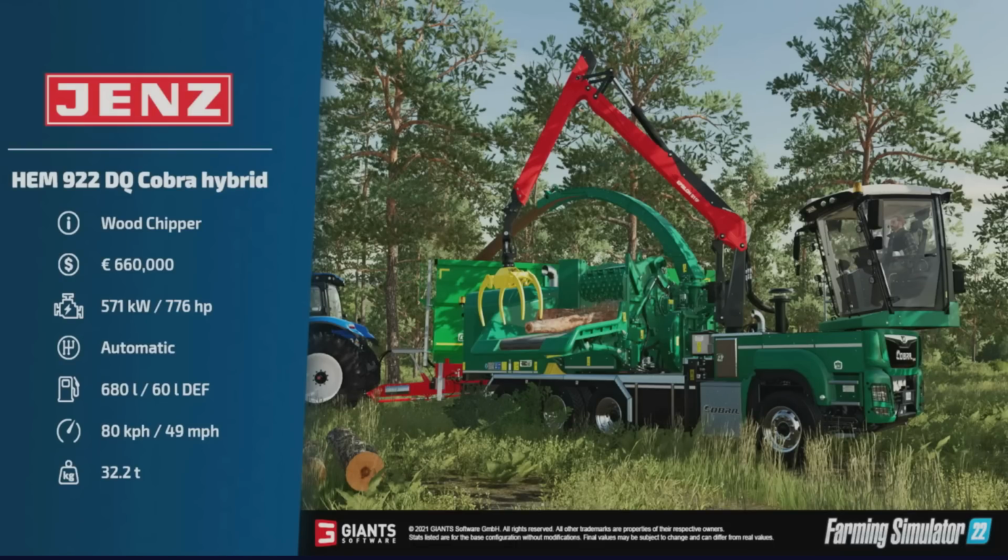The picture shows a tractor with a trailer and it's throwing the wood chips from the pipe into the trailer, but if that has a trailer hitch as well, to be able to bring the trailer out with you all in one go, wood chip, that'd be quite handy. Nice looking bit of kit. 660 grand though, it's not cheap.